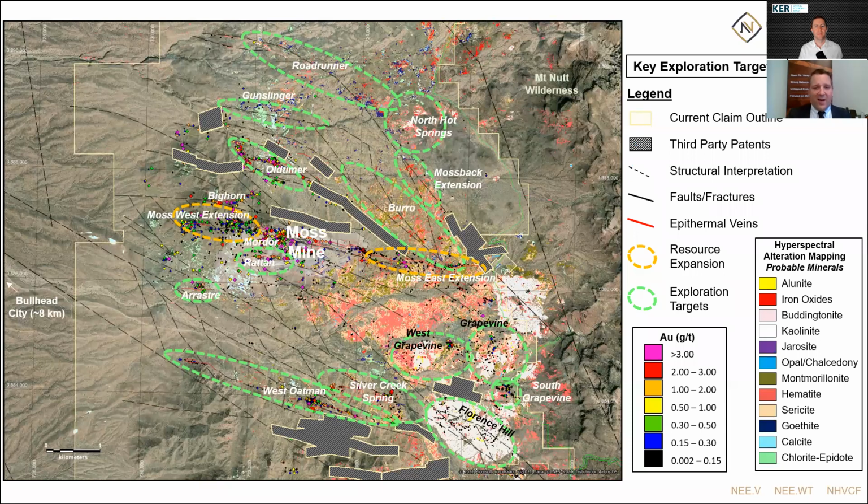So this is where I get excited about this. This is the mine right here, and you've got a series of veins extending out to give us this overall strike length of 5.5, 6 kilometers, parallel veins. And there's a very interesting exploration upside to it. We've done 7 holes into West Oatman here. The outcrop that we were looking at in the first graphic is in this part of the world.